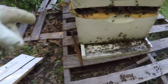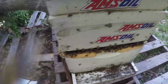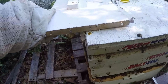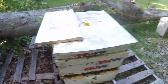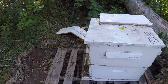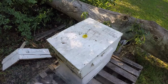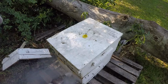So as you can see, this deep box is shot. The bottom board's good. This is the one I put on. The lid's crinkled on the back. Yeah, right there. That's not bad. I can save that. I had this on here to guard that from the rain right there. So we're gonna give them some smoke. They're irritated, but I mean, goodness, you can understand. And this comb is just gonna be a mess. As if the bees haven't had enough, I'm gonna give them some smoke and really get them going again.